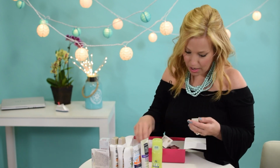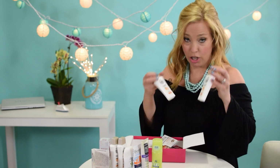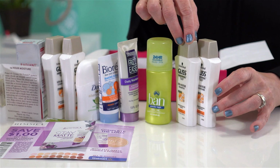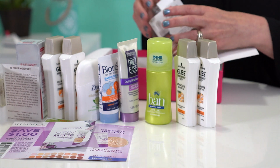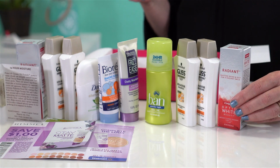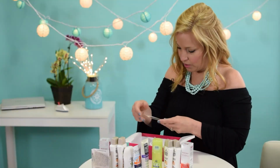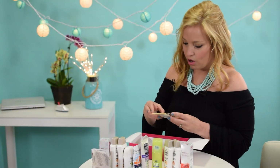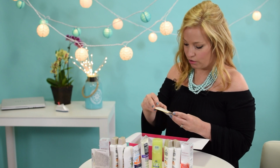Okay, now it looks like we have the Gliss Shampoo and Conditioner again on this side. Can we see these okay, as far as you know, my friend? Okay, excellent. We have the same toothpaste again, coming in hot, there we go. And we have a different bit of sample packets here. How exciting. We have, oh, you guys, a Burt's Bees night cream with royal jelly.